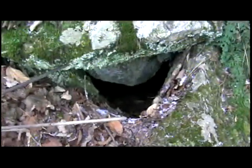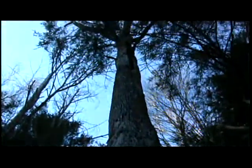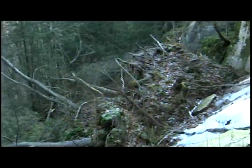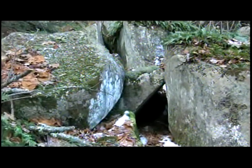All kinds of interesting crevices here in the rocks and ice formations. So let's follow Bentley. One of the remarkable things is how trees of this magnitude can grow along these rock ledges. So here's a tree that sort of lost its grip and slid down the hill, and I can see why there's not much of a substrate to hold it on.